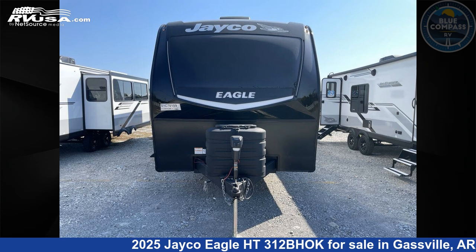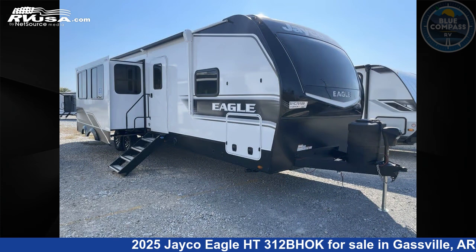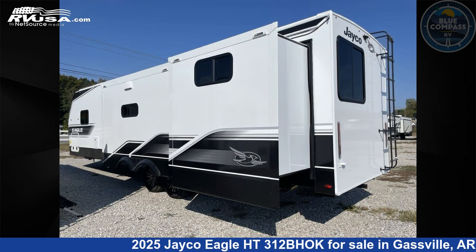This 2025 Jayco Eagle HT 312 BHOK is a travel trailer RV. It is located in Gassville, Arkansas, 72635 and is offered for sale by Blue Compass RV Gassville.